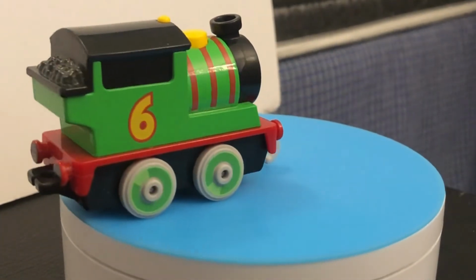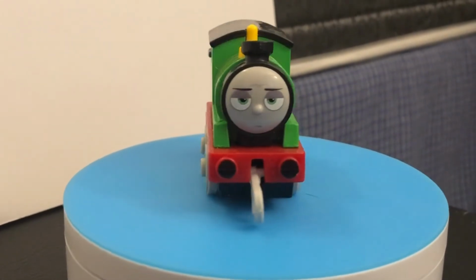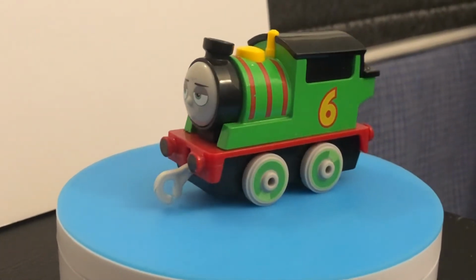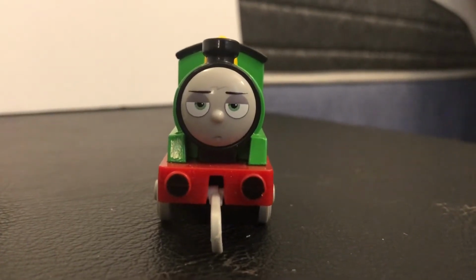And lastly, we have All Engines Go Percy that came in the passenger set. I love this version of Percy because the face is so silly. Probably my favorite Percy variant we got so far.